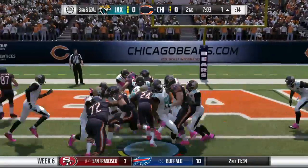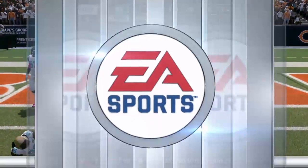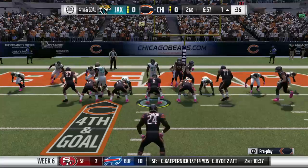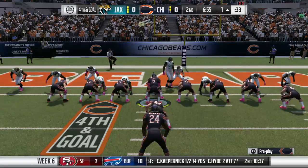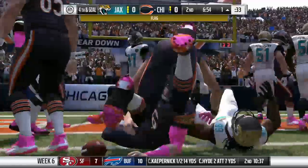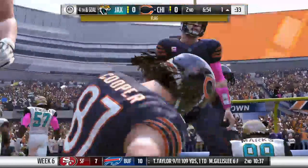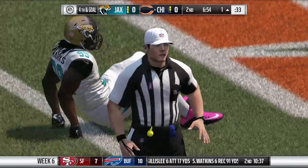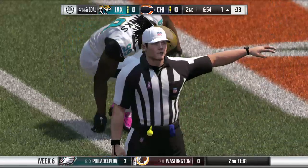Trying to punch it in with Howard. Only a yard there, so it brings up 4th and goal. The offense is going to stay out there. We'll see what the play call is. They need to find the... And he takes it into the end zone across the chalk. Now, there is a flag down, but I think that's offsides on the defense. Yeah, I think that's going to stand, partner. Offside, defense.